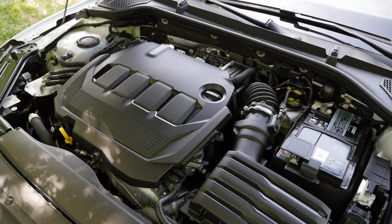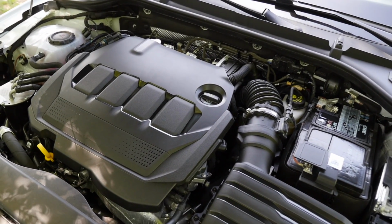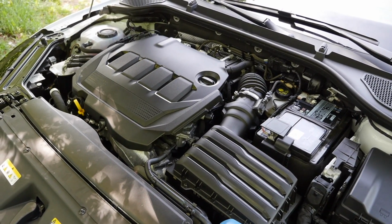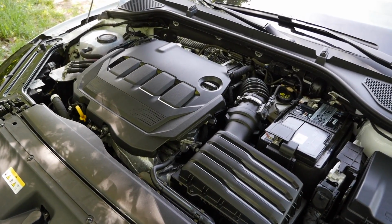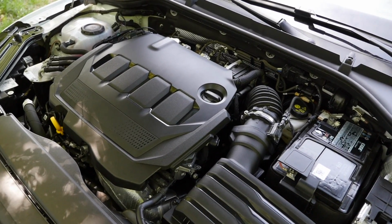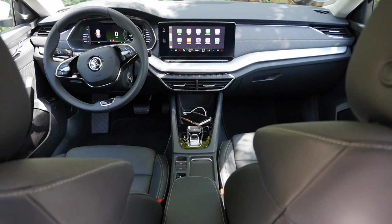And then there will be the PHEV, the 1.4 liter turbo petrol engine combined with the electric motor, 204 or 245 horsepower in the RS iV. And last but not least, there will be a CNG engine with the 1.5 liter. So that's a lot of choices overall.